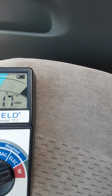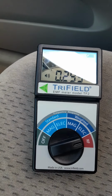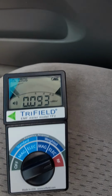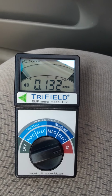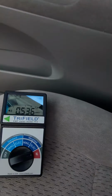Okay, I'm driving by a location where there are 6 5G cell phone towers within 16 blocks. I'm just curious what the numbers are going to be. Okay, there's one right there as you see it coming up. Okay.